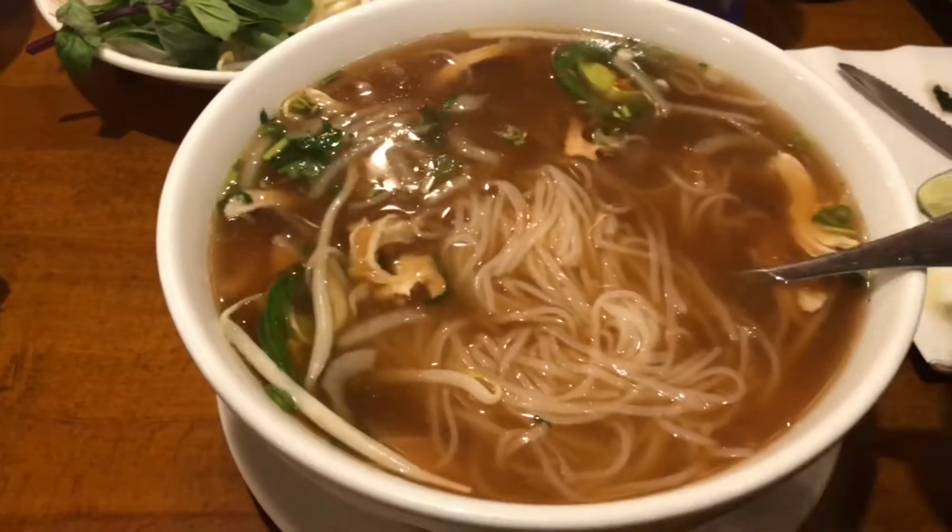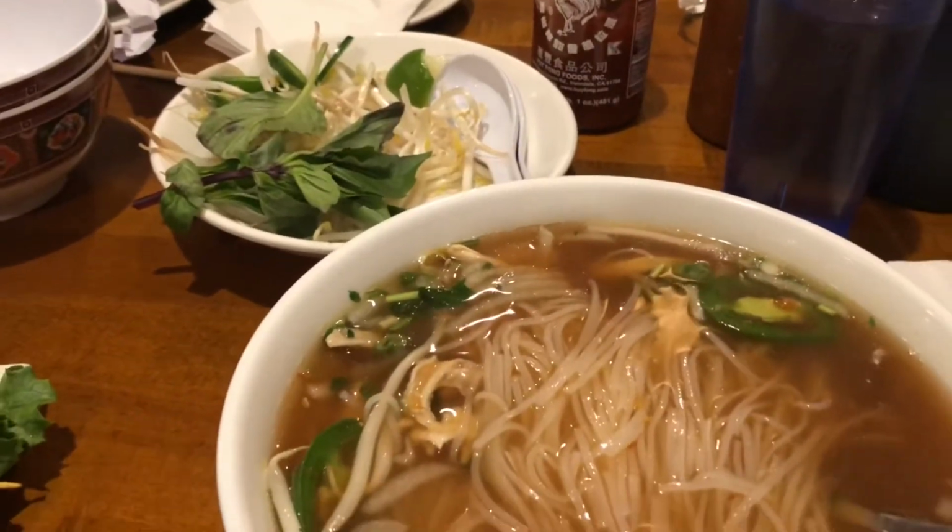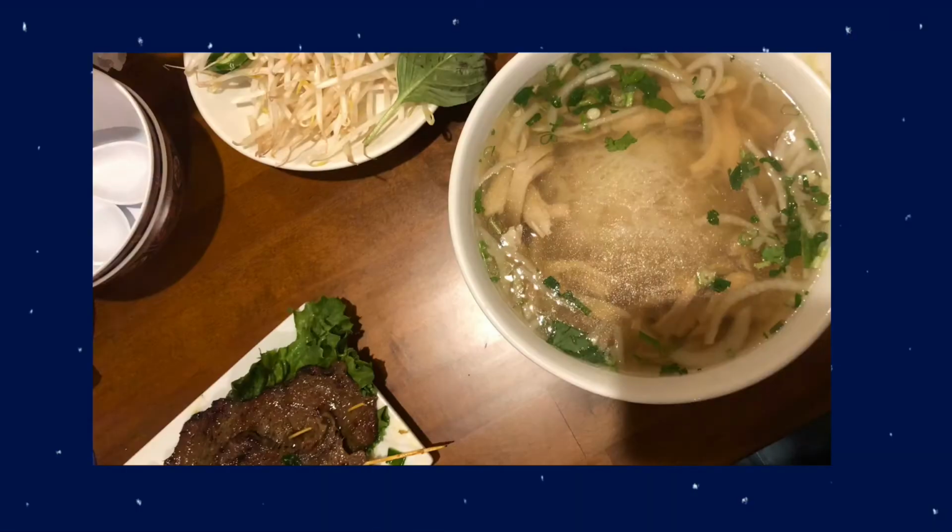So to be honest with you, when you're looking at it, it doesn't look super amazing. If you're not used to stuff like this, you're gonna look at it and be like, what is this, water? But don't judge food just based off of how it looks. I always suggest that you should try it and give it a chance, and you may fall in love with it. I actually really love pho.